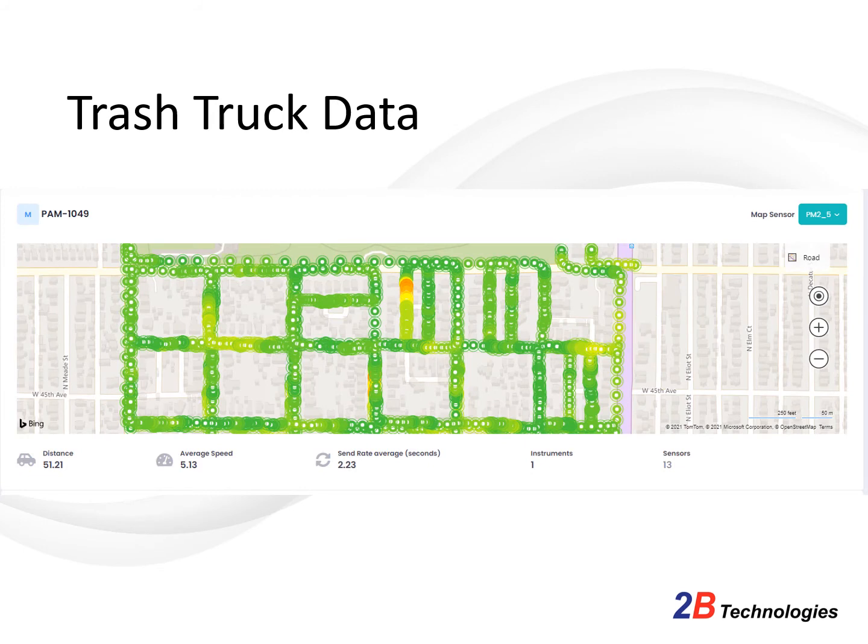This is a map of PM 2.5 data collected by PAM mounted to the roof of a trash truck. Trash trucks are interesting vehicles to mount sensors to since they make multiple passes of the same neighborhood, generally at the same time. Over time and with the calibration from the AQSyncs, this will allow us to map air quality on a neighborhood level. On the next slide, I'll show a video of me in the field where the trash trucks park, and you can see this technology in action.